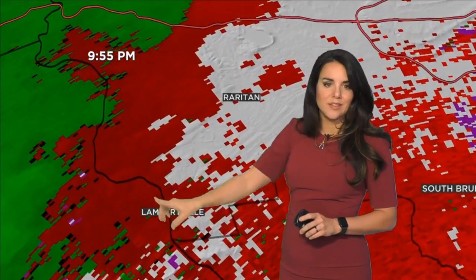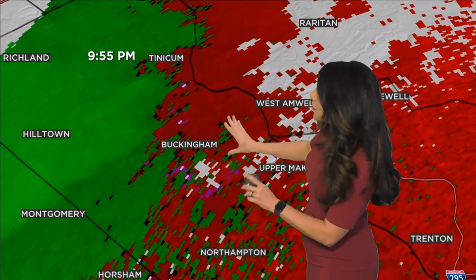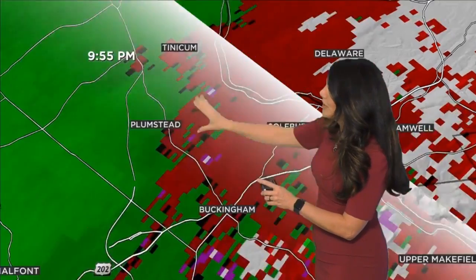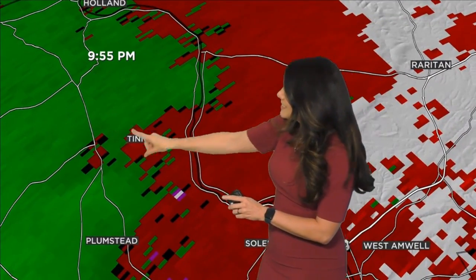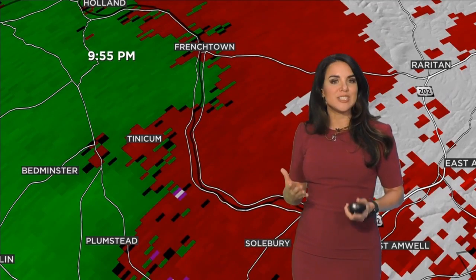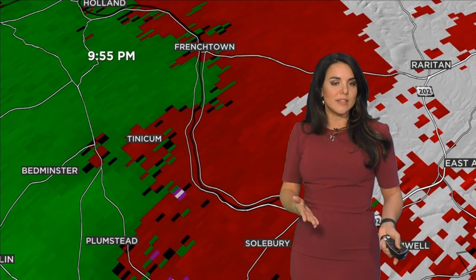And again, on the velocity, it's tough to see, but what you're looking for is an area of one color embedded in an area of another color. What we're seeing right now is basically this little blip right here. You see this red blob embedded within the green. That's an indication that winds are flowing in a different direction where you see the red than where you see the green. And that's what we look for when we're looking for a rotation signature with a storm like this one. So a supercell storm embedded within a larger line of severe storms.